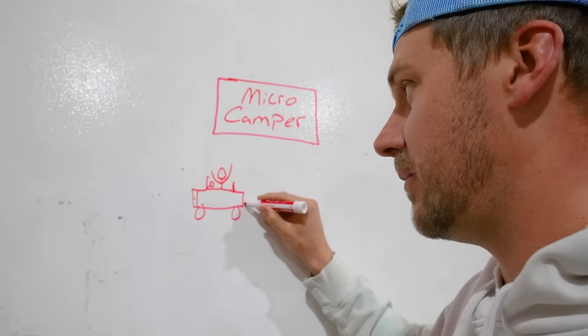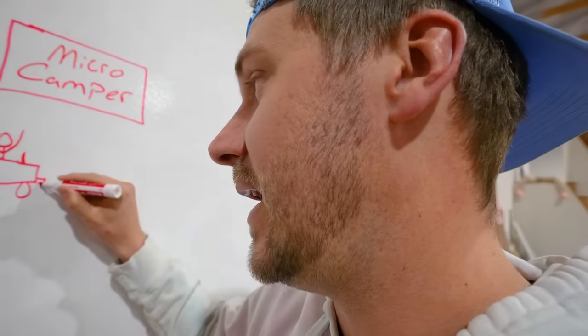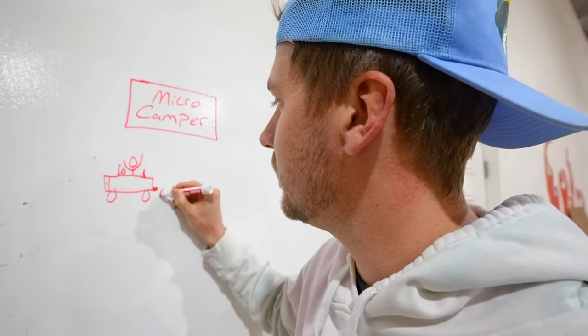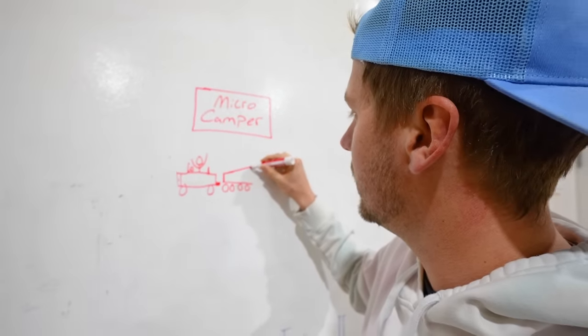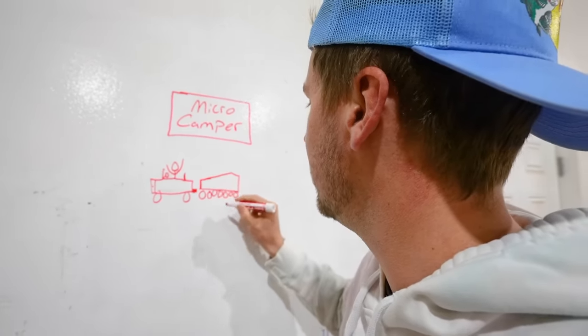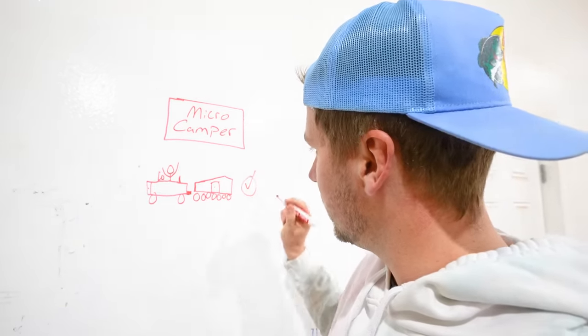In order to build a proper micro camper, you need to add a hitch to the back of the Jeep because it doesn't come fabricated on. We need that, and then we need some sort of trailer. I don't know how many wheels we want. We could do 4, 5, 6, or 7. Something like this looks pretty good. Samuel, what do you think?